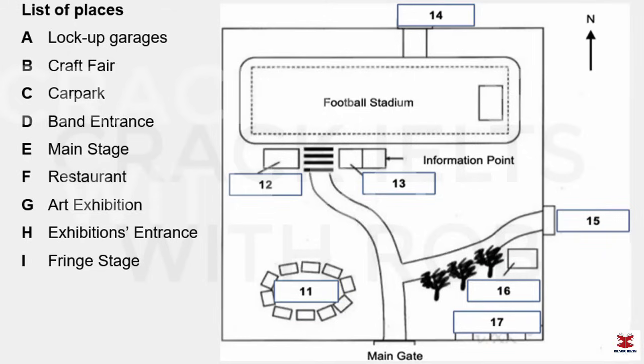You can see the main gate at the bottom of the plan. Have you found it? That's where most visitors will enter. It's also the entrance for those taking part in the craft fair. We've set the stalls just inside the gate on the left in a circle.